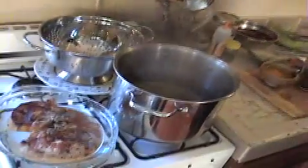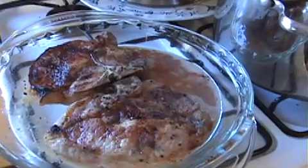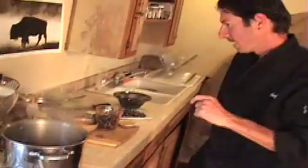So we're back in the kitchen and we're going to make a wonderful elderberry sauce this evening with our dinner, which is also going to feature wonderful pork chops, which I brushed with a little bit of oil, sea salt, and the wild pepper mix. We grilled them a little bit to sear them and to give them a little marking, and now we're going to place them in a 350-degree oven for approximately 30 minutes.